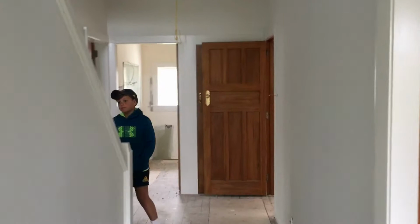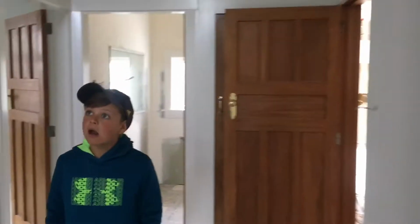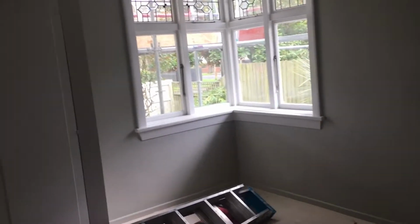And study again. This area is taking shape. Let's check out the color. Apart from all being jibbed, this needs to be now painted and tiled. Vanity.